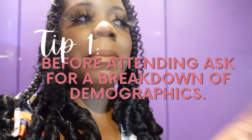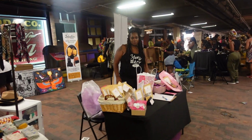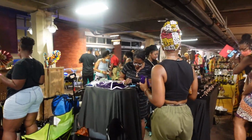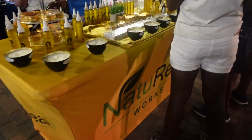But anyway, the first tip that I want to give you guys before we go in here is before every vendor event, whether it's a pop-up shop, a networking event that has vendors or whatever, make sure that you ask for some type of information on the demographics, right? Basically what type of people are going to be there, especially if this is an event that happens annually or has happened before. Figure out what the attendees look like, because you want to make sure that people are going to be there that are within your audience, right?